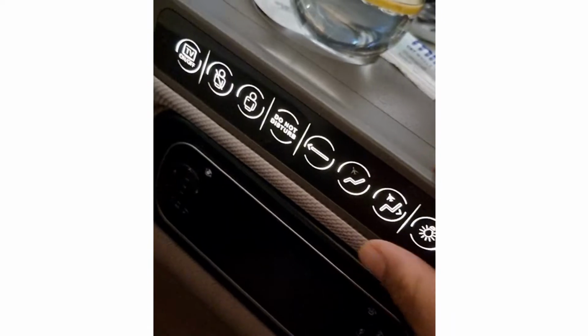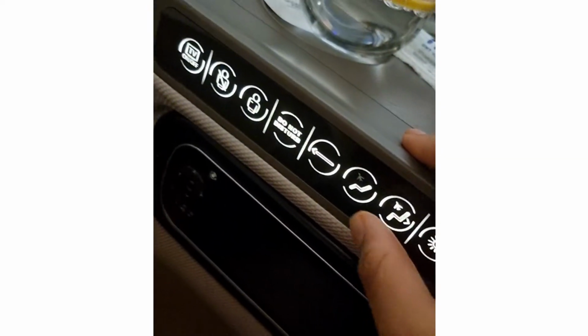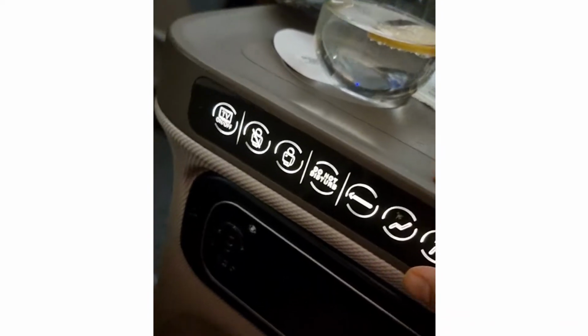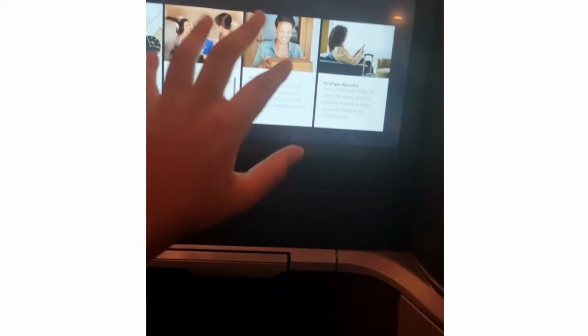Other than that, this is the side area where the panels are. You can recline, put it on do not disturb, and everything is there next to your seat. You can also call the flight attendants by pressing the button next to the do not disturb sign. After that, we got a cheese plate. I mainly had the fruits, which were extremely good. And the IFE has a lot of choices. You have a lot of movies and a map and everything like that, which I'll show you later in the video.